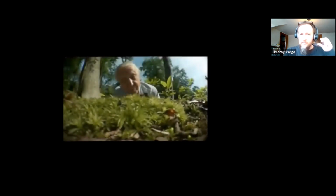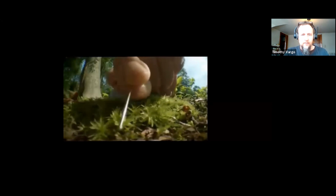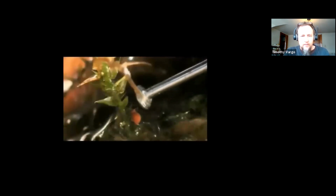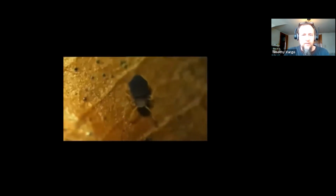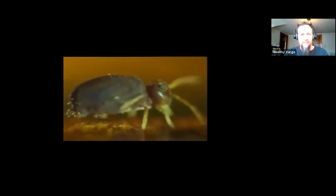But we seldom see them. This pin will give you an idea of why. They're tiny. This minute little creature is a springtail. It's less than 0.5 millimeter long, the size of a full stop. In 1 square meter of soil, there may be over 10,000 of them.